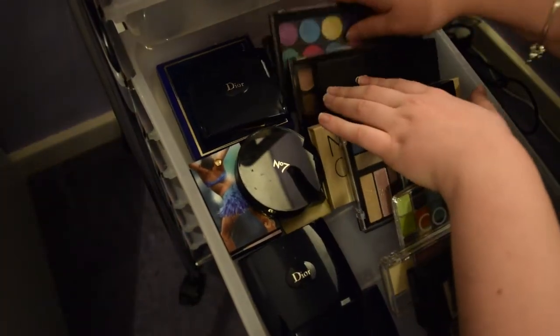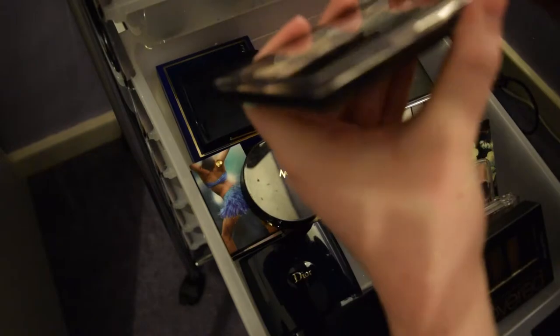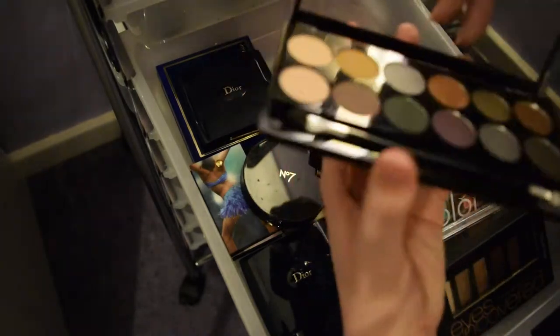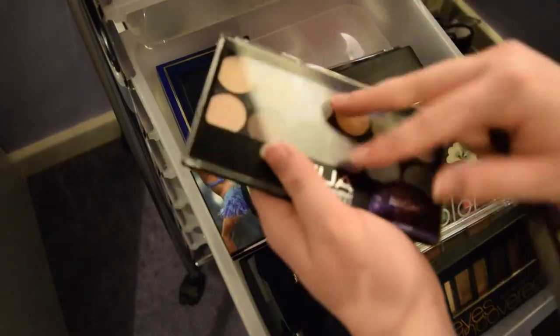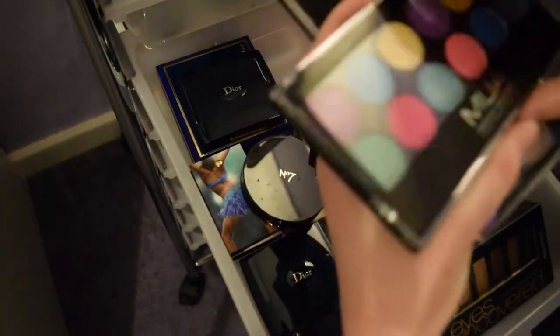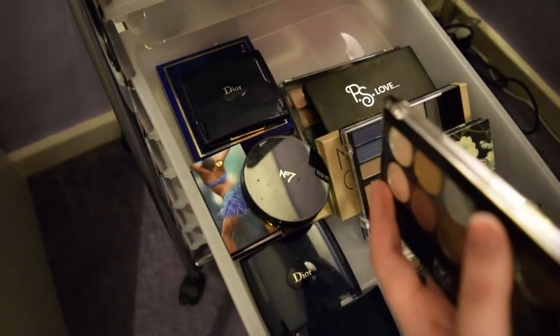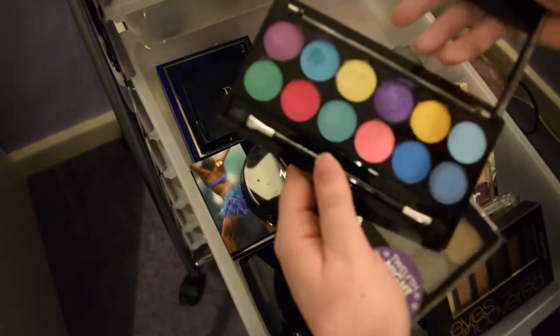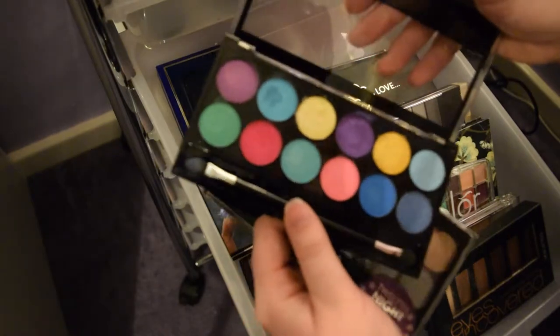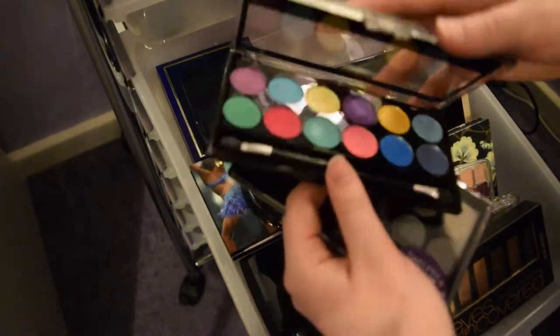Then on this side I have at the back the Moolah 12th Night palette, which is a winter eyeshadow palette, which is full of loads of colours, which I never got to use in the winter. I have an eyeshadow Pop Tart Get palette, which is good for festivals as well, and I used in my festival video, which was a long time ago.